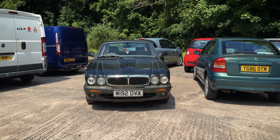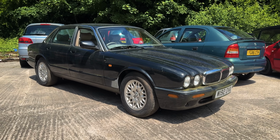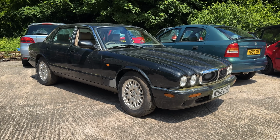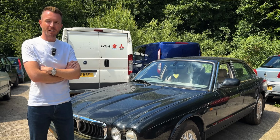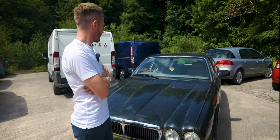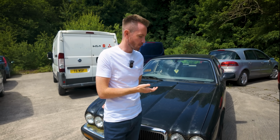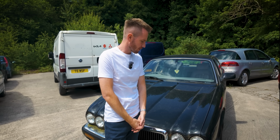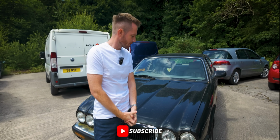So I think the best thing to do, really, is to get it looking its best and then move it on. And I suppose I should be quite pleased that I've saved another classic Jaguar from the jaws of death. Although with the sheer size of the bonnet, it would make quite a few Coke cans, wouldn't it? I quite like it, still. It could be the perfect sort of classic starter car for somebody that wants to go and do car shows and all that sort of stuff. You know, I'd rather have it than a Rover 75, no offence.